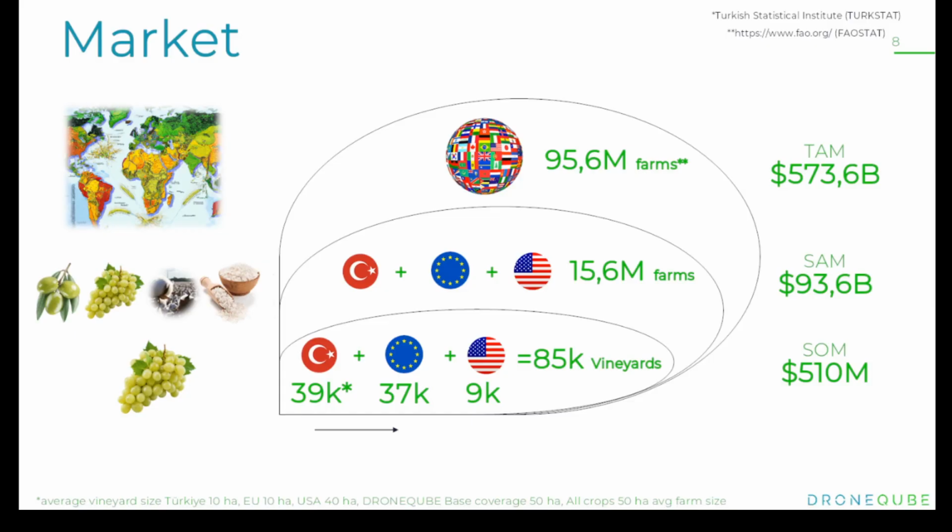From here, we're talking about the market. So we're talking about the Turkish, EU, and US markets. And then the wider... So vineyards is the SOM. Then the SAM is farms in Turkey, the EU, and the US. And then the TAM, the global market, is all the farms that are around there. Which, I mean, so now I'm presuming that this is a Turkish startup. And that's where they're starting.